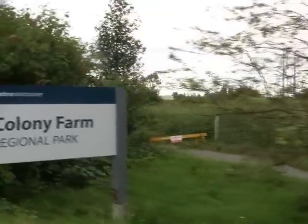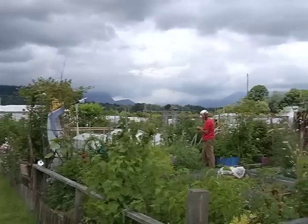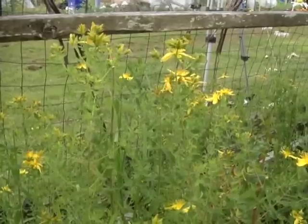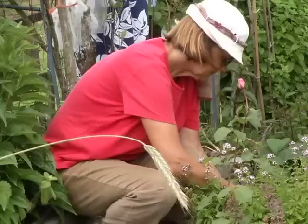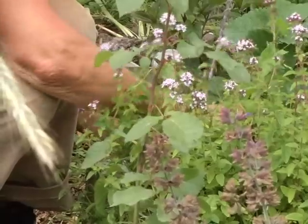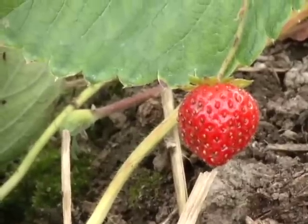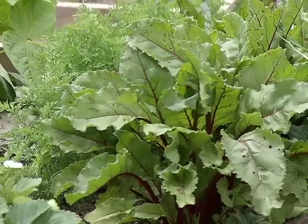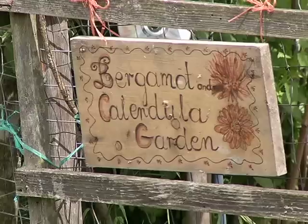Now we're off to Colony Farms Regional Park. First stop, their huge community garden. Elizabeth, we're standing in your garden. What's growing here? I have everything like herbs and vegetables. Elizabeth Bartowski has been gardening here for 10 years. Everything from strawberries to seeds for parsnips. With over 50 vegetables and flowers, she's got a lot to teach me.